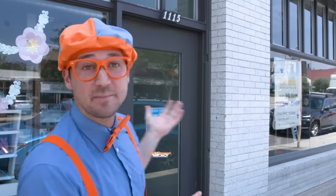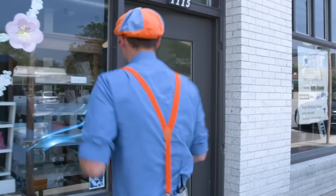Hello, it's me, Blippi, and today we're on Amy's playground in South Pasadena, California. Come on! We're going to learn our colors.